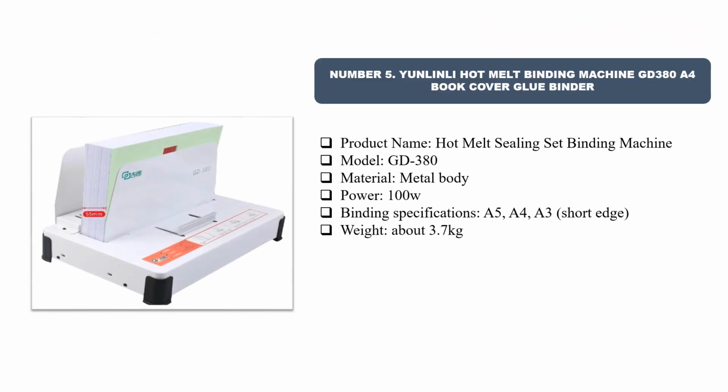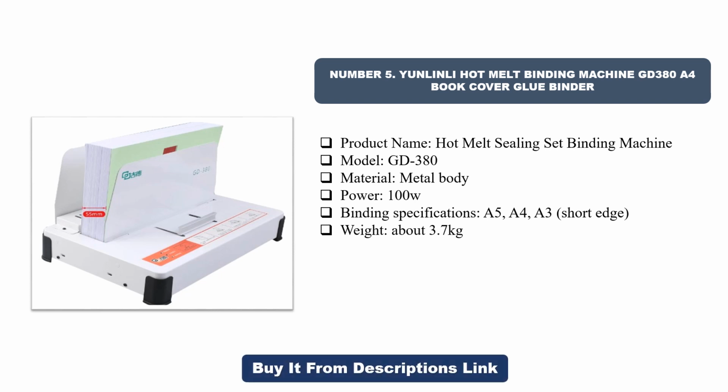Number 5, YunlinLi Hot Melt Binding Machine GD380 A4 Book Cover Glue Binder. Product name: Hot Melt Sealing Set Binding Machine. Model: GD380. Material: metal body. Power: 100W. Binding specifications: A5, A4, A3, short edge. Weight: about 3.7 kilograms.